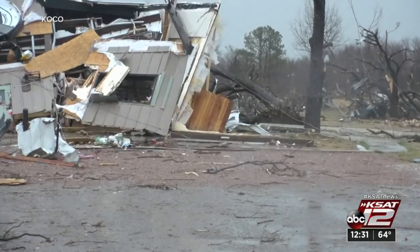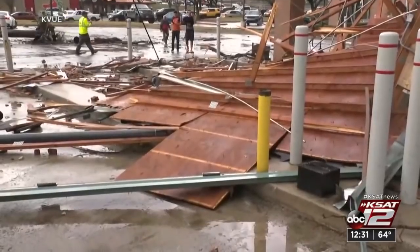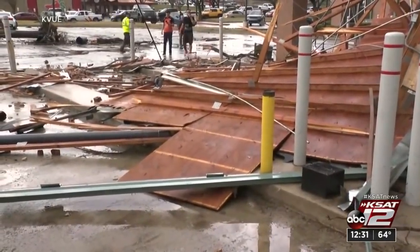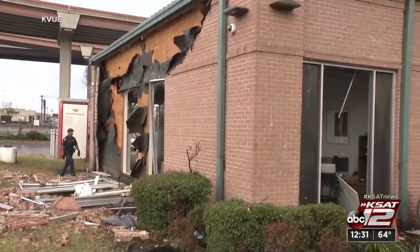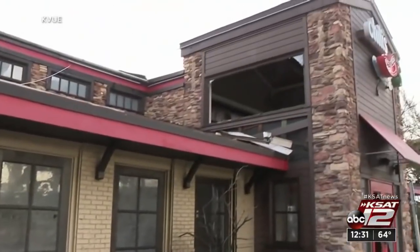These storms moving across swiftly and really leaving people shaken, but there were only relatively minor injuries reported across the region, and people are saying that that is a miracle. And throughout the day today, crews will be surveying the damage to see just how bad it is, but there are a number of families who have lost their homes.